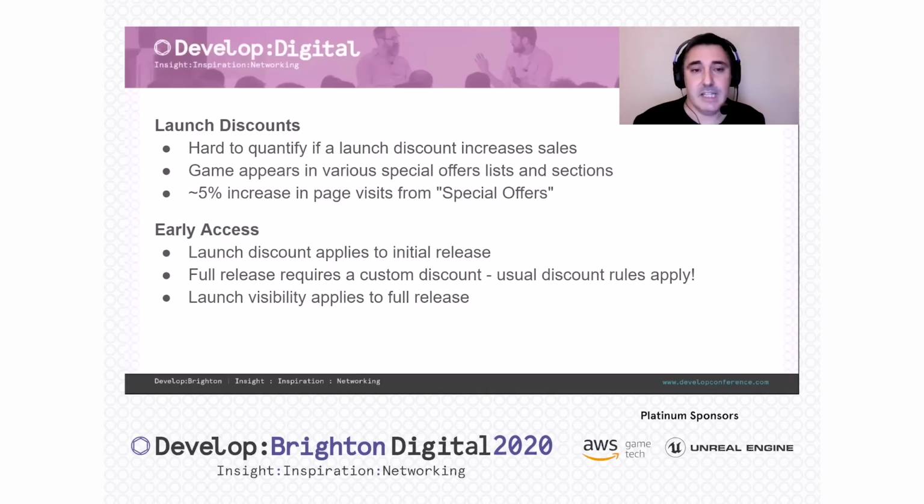A couple of things to note about early access. The launch discount applies to your initial release. So once you've launched the game in early access, that's when that will apply. If you're going into full release, you need to have a custom discount, and that's caught out a few developers before, because the usual discounts rules apply at that time, and that's not having a price increase within the last 30 days and not having a sale in the previous 6 weeks. It used to be 8 weeks, but Steam have recently reduced that.